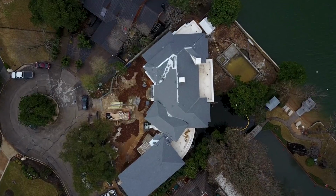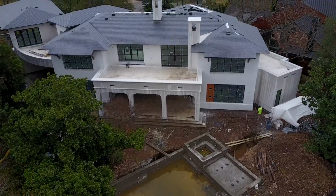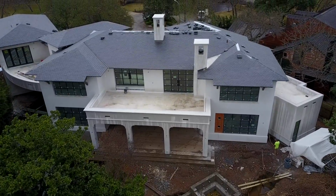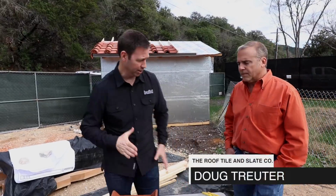Now, I just put a slate roof on a house right down the street from here. Absolutely gorgeous house. And on this house we're building, we're actually going to be using clay tile. Now I've got with me Doug, one of the suppliers. Doug, thanks for joining me.